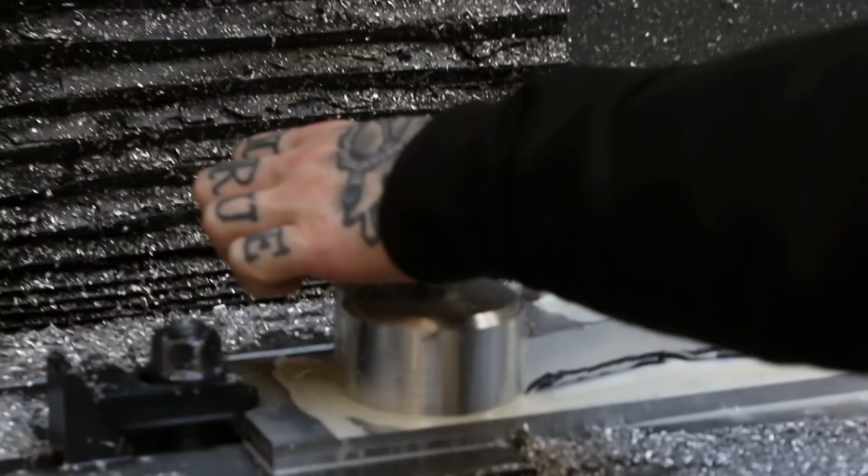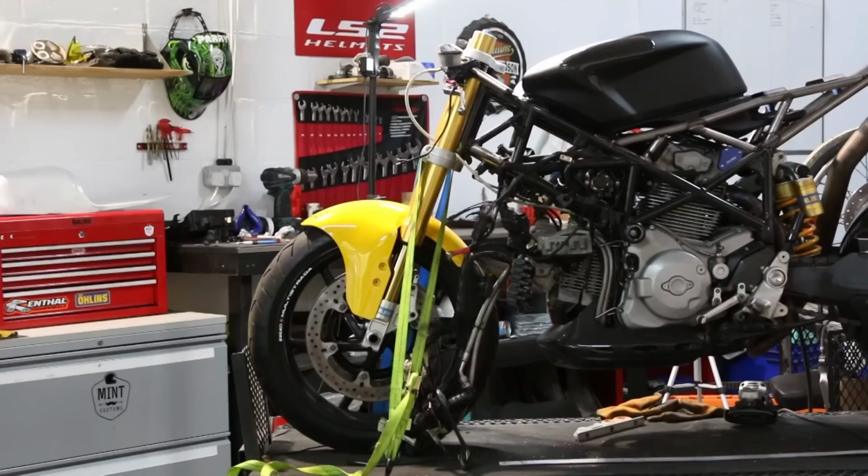We're going to make the footrests. They don't make footrests for this bike, so we're going to have to make some, because on the last one the footrests were quite low. We want to lift the footrest and give it more of a race position. Marchesini wheels, Brembo brakes, all of the goodies.